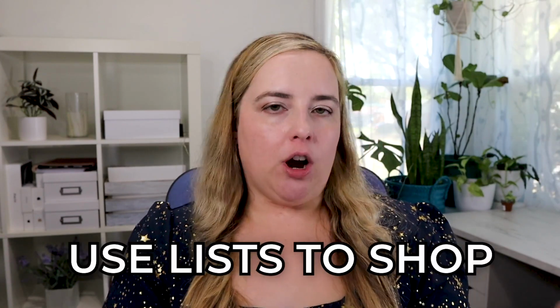The next way I save money is to use a list whenever I shop, whether online or in person, and honestly, I don't shop in person as much because I found that making a list and then putting it into an app for grocery pickup or grocery delivery has saved us a ton of money. Having a list makes it easy to skip out on those impulse purchases and then make our trips where we're gonna spend money on like the kids very intentional.